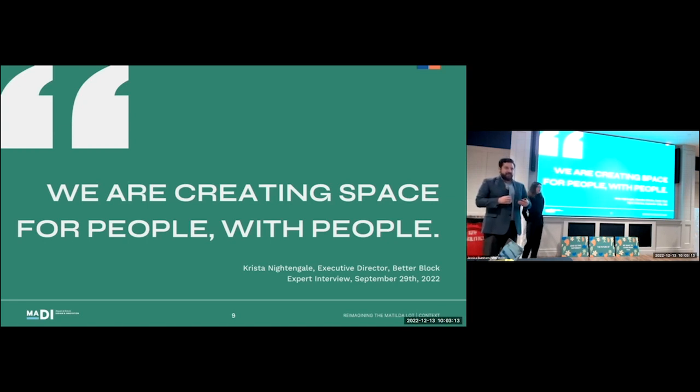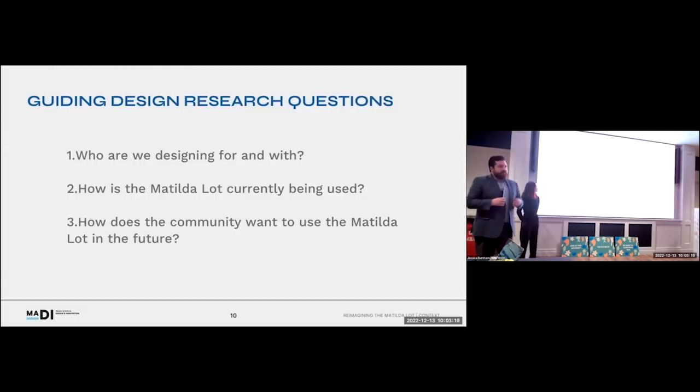This project was right for that approach. And we really leaned into the "with people" as we continue to build context. And really that focused around these three main guiding design principles that framed our research efforts. So we wanted to understand who are we designing for and with, who is the University Crossing community. We know the businesses, we know the residences, but what about the individuals that are living, working, and playing in and around this area? Who are those people?